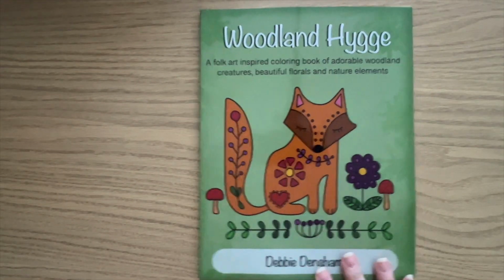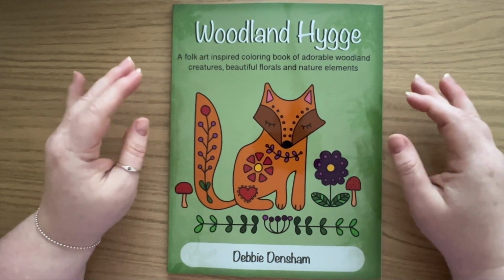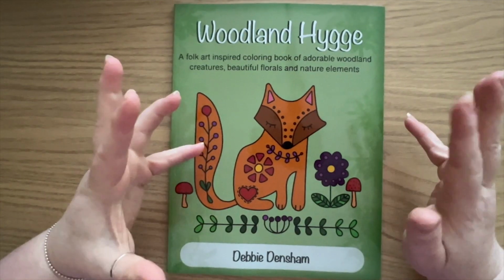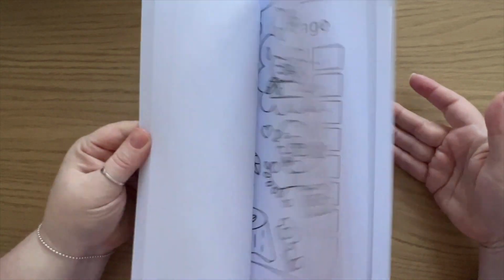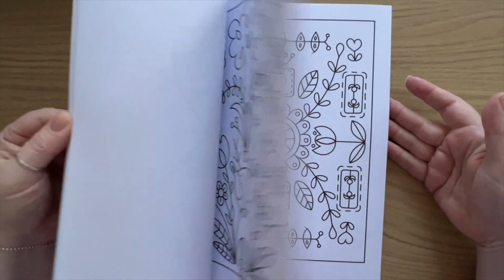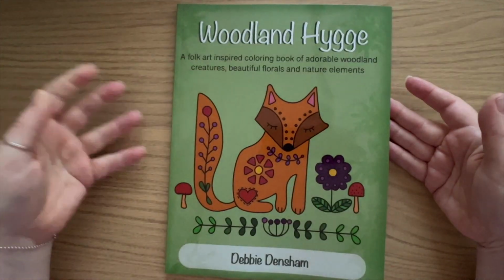I also picked up Woodland Hygge by Debbie Densham. I love Scandinavian folk art. I love the modern design as well. But yeah, this is a really simple book, but is going to be fun to colour. And everyone needs a little hygge in their life.